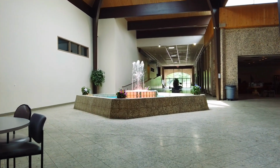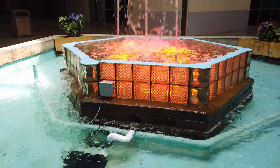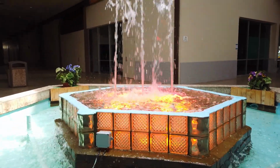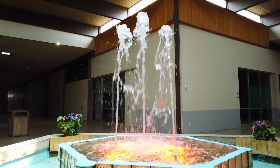And isn't it wonderful that this fountain is working again? I know that this is somewhat of a recent development. This fountain has been off for a while, but I'm glad I get to show this to you, because what is more wonderful than a working fountain in a dead mall?